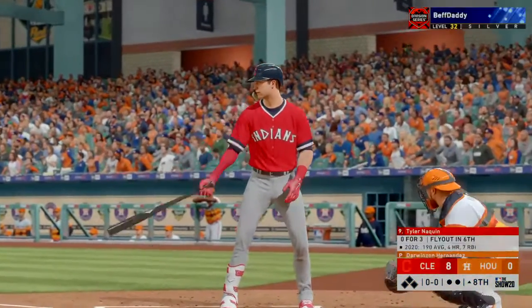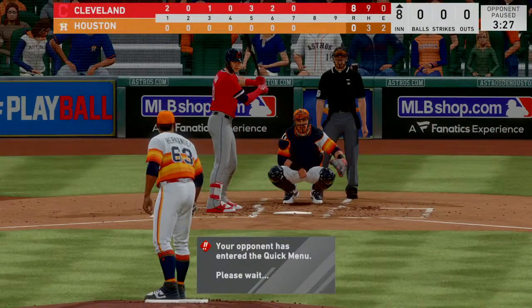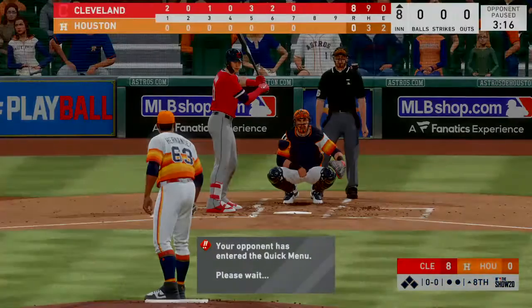Digging in once again, Tyler Naquin, who could really use a knock here. 0-for-3 in the game so far. Tyler Naquin.